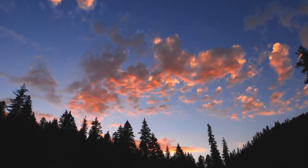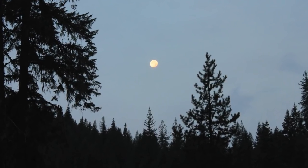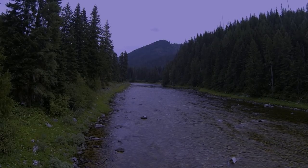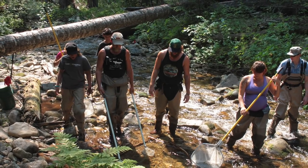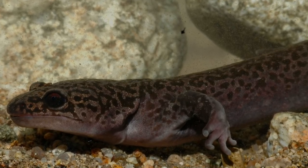With the sun going down, we all hit the sack early to get rested for our long days ahead on Weir Creek. As I lay down in my tent, I can hear the sound of the Lochsa River, a lullaby that soon finds me fast asleep. Join us as we begin our search for the Idaho giant salamander next on Chasing Giants.